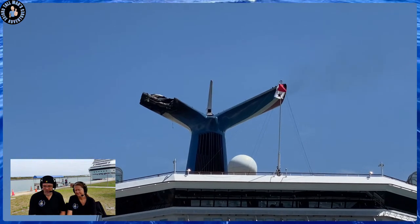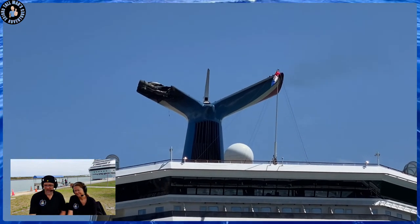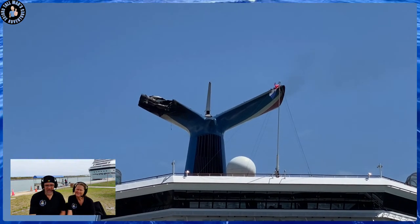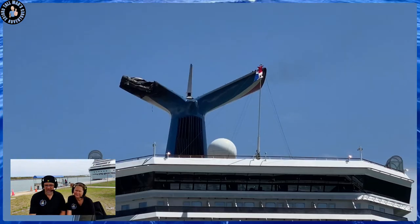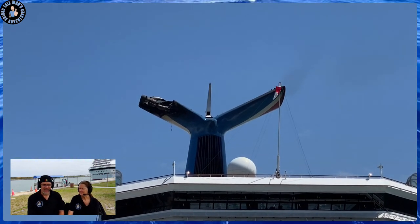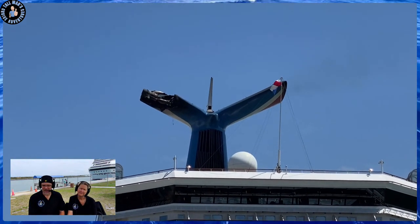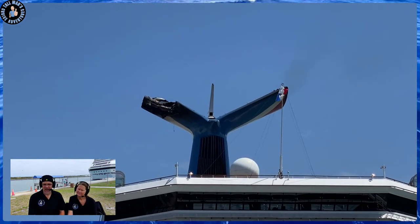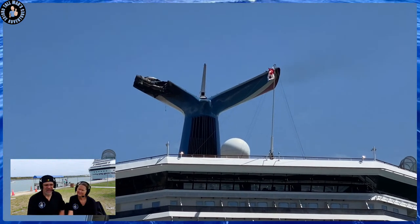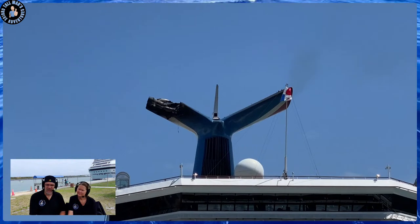But you can see it there. Yeah, it's missing a good portion of a funnel for sure. It is. At least from the outside, I don't think it looks nearly as bad as the fire they had 2 years ago in May 2022.